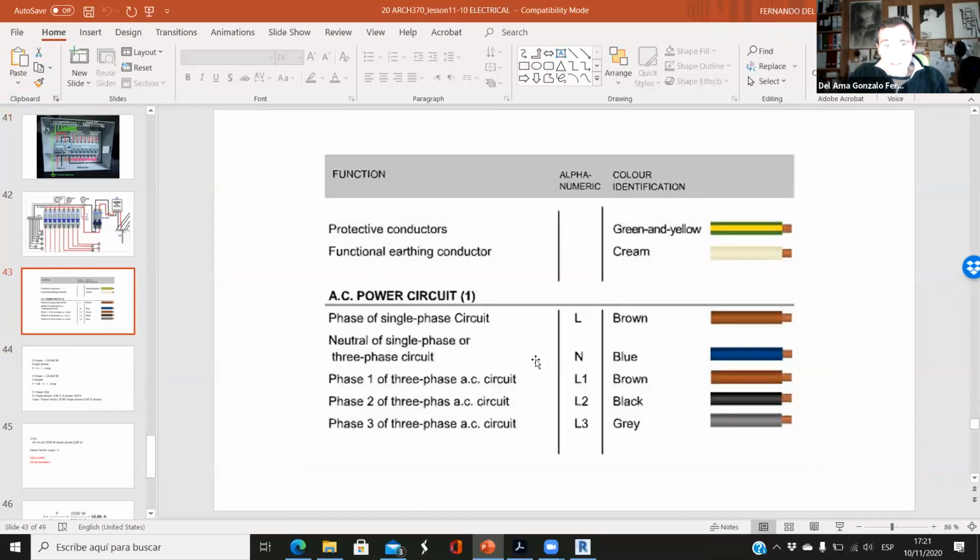And those are colors. If we have a single phase, usually it's brown. The neutral, usually it's blue. And if we have a 3 phase, we have the brown, the black, and the gray, and the blue one. And the earthing, usually we have this green and yellow. So it's very easy to understand what the earthing is, or it's kind of white. Okay. But well, this is the color code for this.